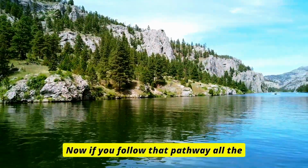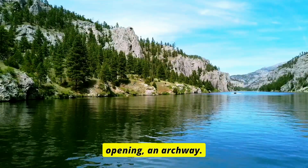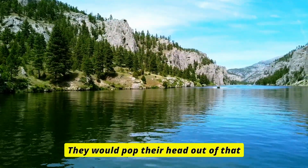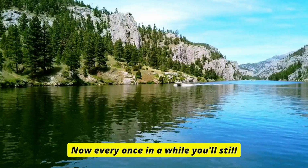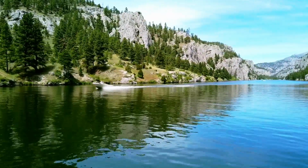Now if you follow that pathway all the way to the top, there'll be a natural opening, an archway. Looks like a hole in the wall. They would pop their head out of that hole in the wall, work their way down this path, and get a drink of water. Now, every once in a while, you'll still see the bighorn sheep use that pathway.